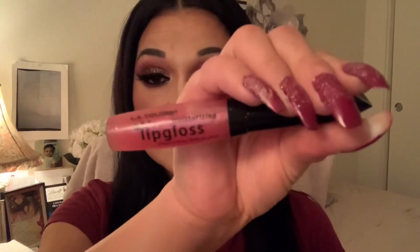Okay, and you could just leave it like that, but if you want a little more shine on your lips, you can add a lip gloss like this from LA Colors in the shade Clear.